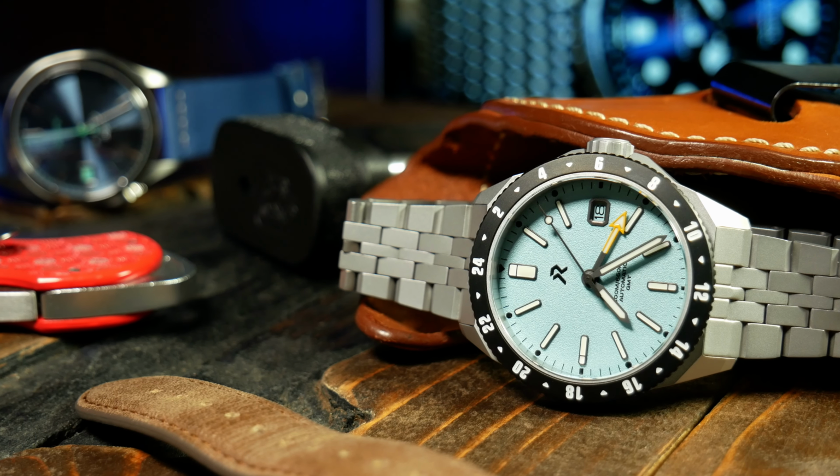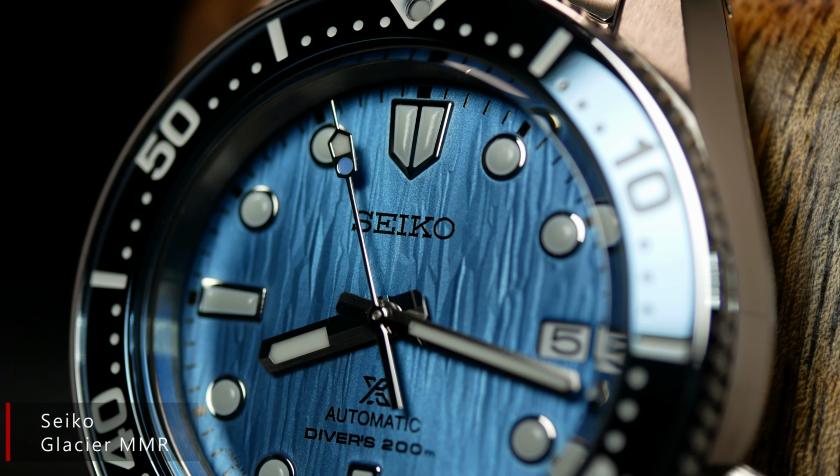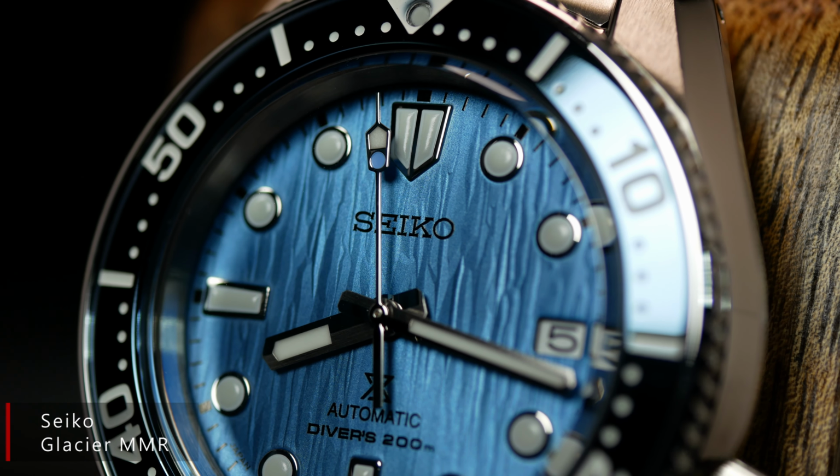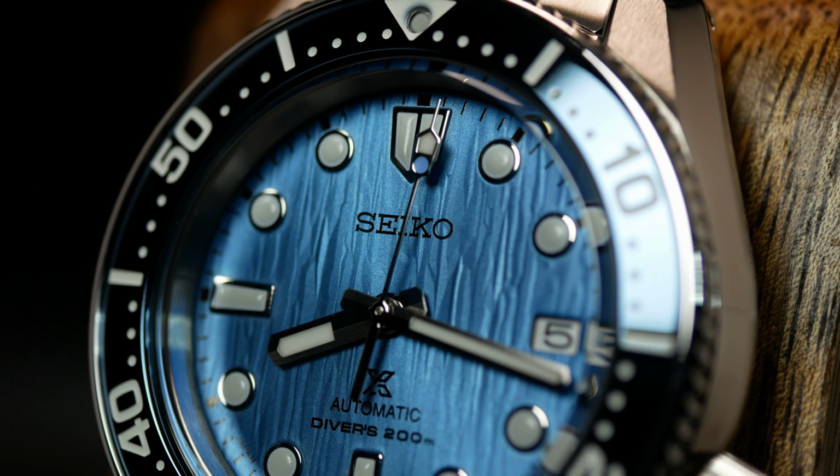And I think it's also worth pointing out that if you're traveling and you're not even leaving your time zone, you could skip the whole GMT thing and just go with a good straight diver. So, once again, just pick your favorite and roll with it. For me, it wound up being a toss-up between my Glacier Seiko or my new Oris.